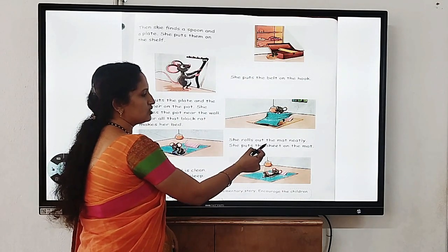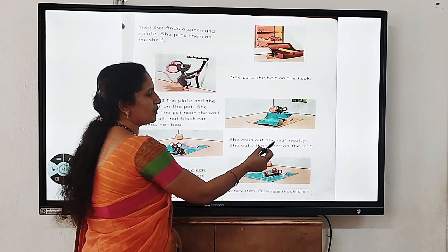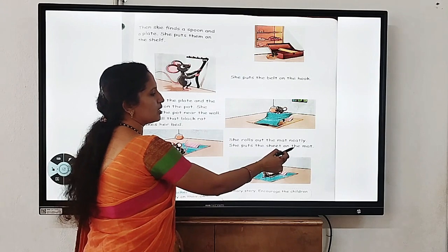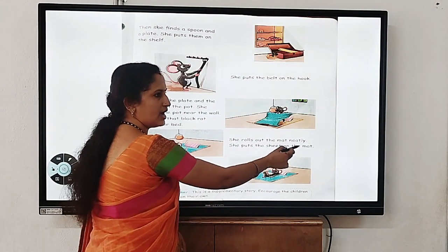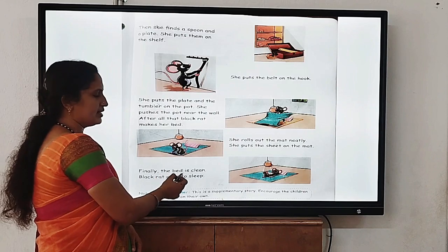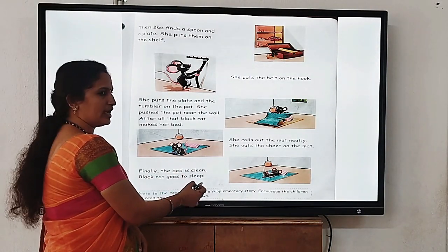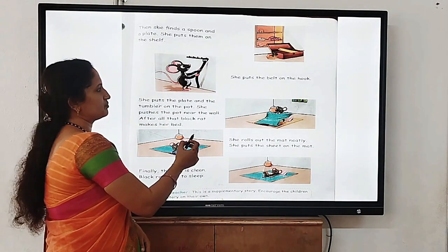She rolls out the mat neatly. She puts the sheet on the mat. Finally, the bed is clean. Black Rat goes to sleep.